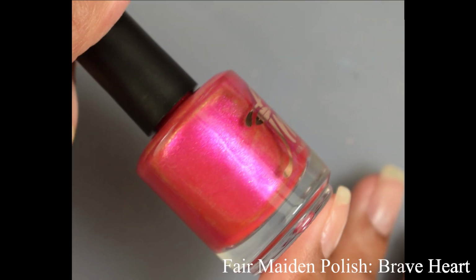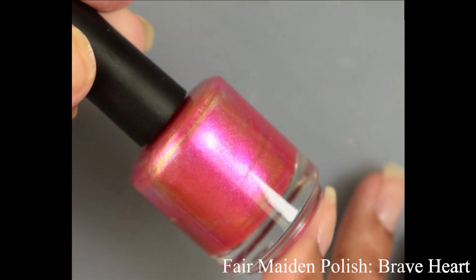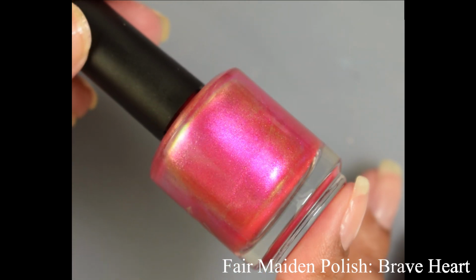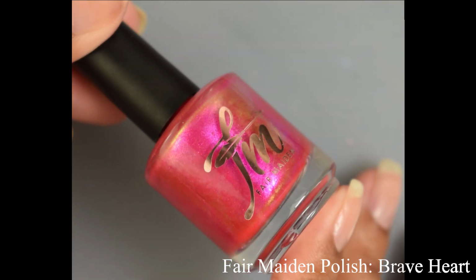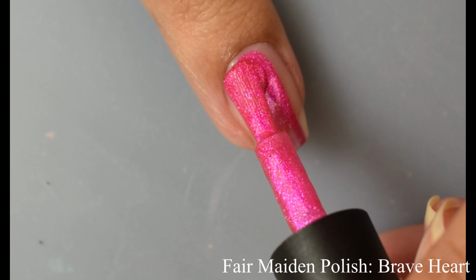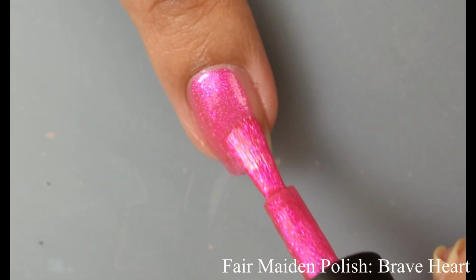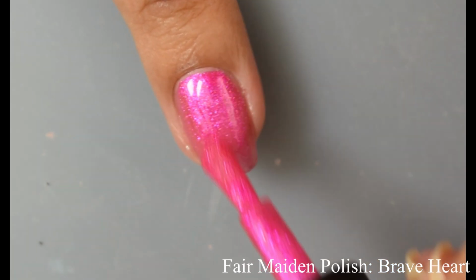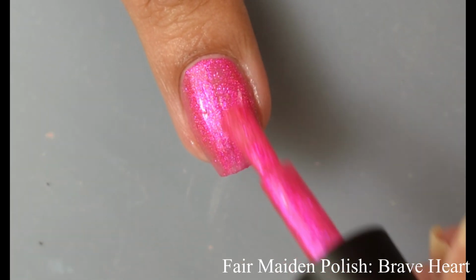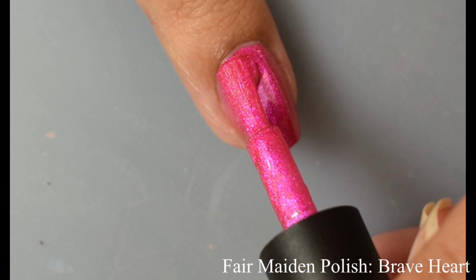And Fair Maiden Polish brings us Braveheart. This is a classic hot pink with eye-catching magenta to green shifting shimmer. There is no cap on this one. So this one was a tricky little minx to show to you guys. It was a bit troublesome when I was going through my swatches. I worried that it was coming out like this super eye-searing type of pink, which it is. It's definitely very, very vibrant, but I worried that it was going to come off kind of orange leaning because of the shimmer. But watching the playback here, I think it's pretty color accurate. It's very, very bright, and there's a very strong greenish shift that is happening too. So lots of depth with it.